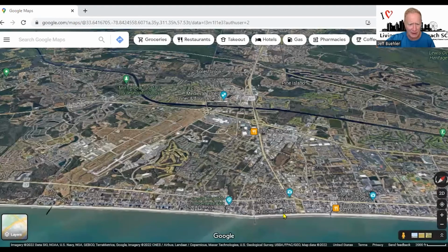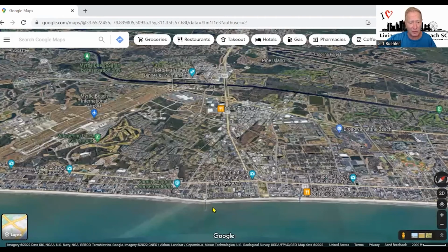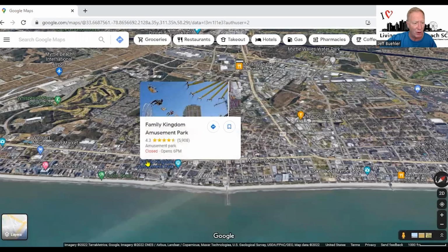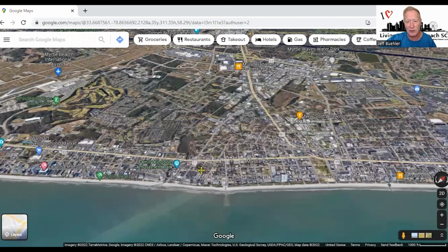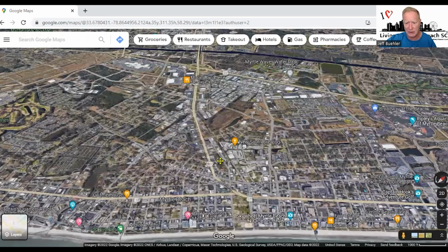And as we've seen, there are some beautiful beaches in the city limits of Myrtle Beach. But there's no question, as we get into Myrtle Beach proper, that downtown area where you have the Family Kingdom amusement park and all these high-rise hotels throughout here, that is where it's going to be more of a vacation destination area. That is where it's going to be a bit more crowded, especially during the summer months.